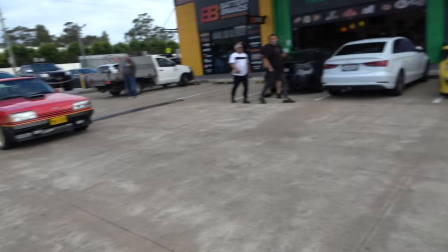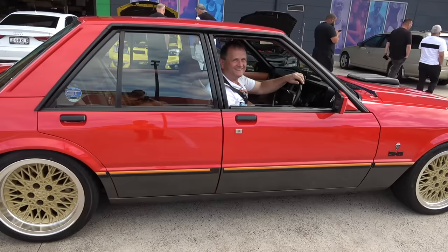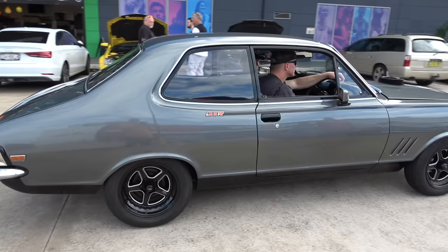And there's Sasha in the XE ESP. How are you, buddy? All good? Good. That's the way. Nice to see you here again. You too, mate. We'll catch up soon. Absolutely. Nice. And here comes a beautiful GDR in the grey, looking sick.